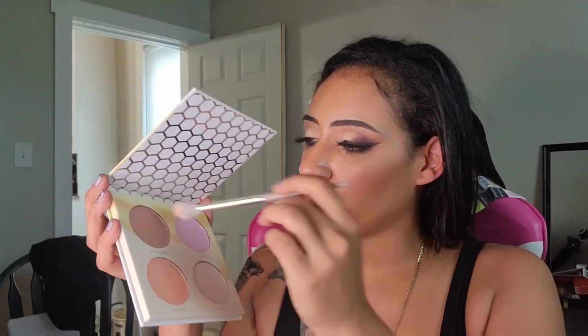I feel like I'm lacking a little bit of highlighter, so let's try it on the face. I think I'm going to take Spoiler Alert and mix it with Queen Bee. It is really nice and pretty, nothing too over the top.